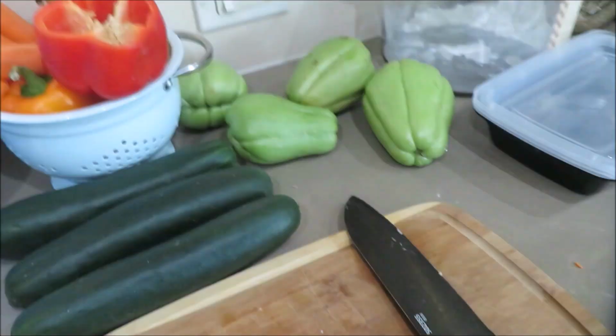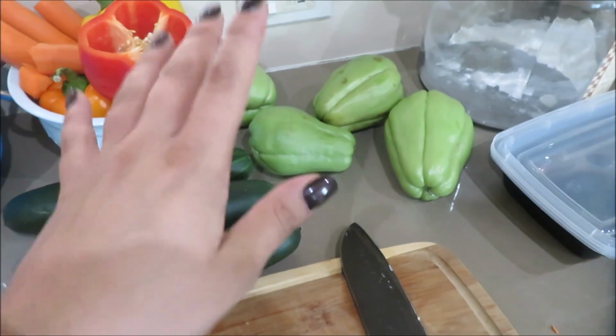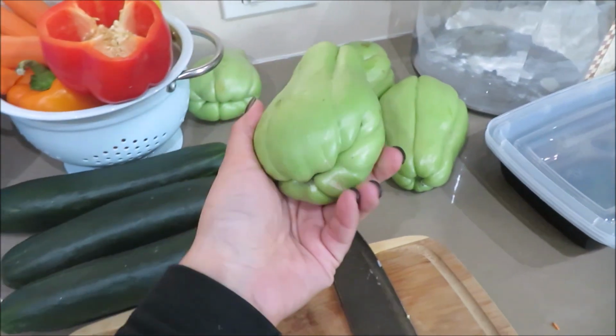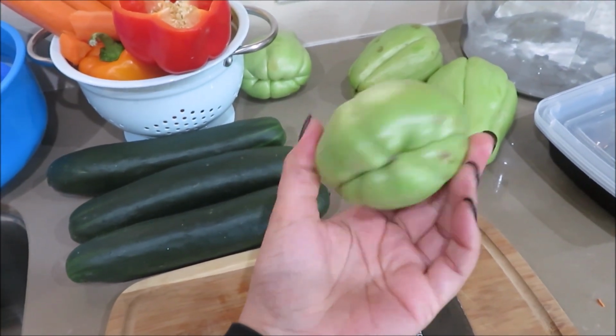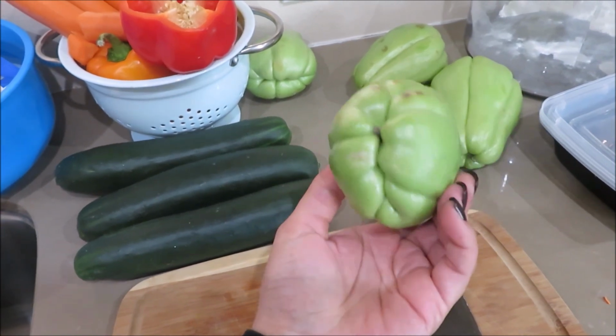We've done quite a bit, but I took a little break, I had some lunch, spent some time with my family. Now it's back to this. So now I'm just gonna chop up all these vegetables. We are going to cut these up, and I'm gonna boil them and cook them and have them for a snack throughout the week. These are called chayotes.